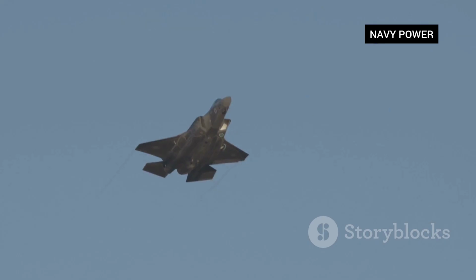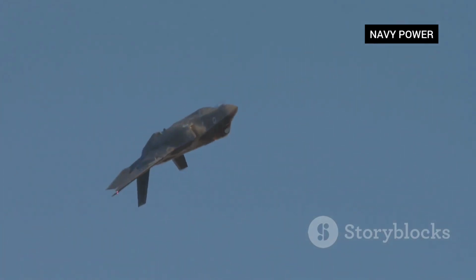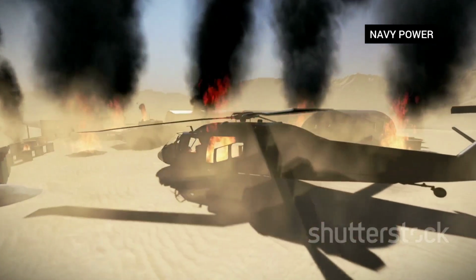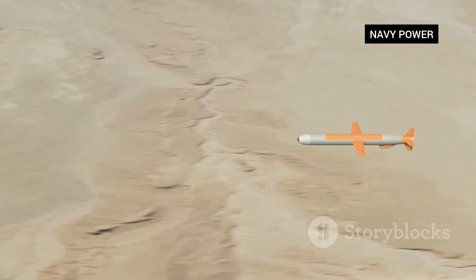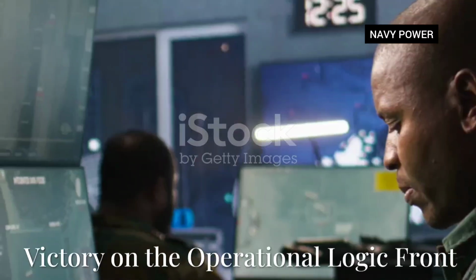Then, F-35 and F-15 fighter jets carried out coordinated strikes to paralyze counterattack capabilities, targeting fuel depots, supply vehicles, and transportation routes. The result? Out of the initial plan to launch 1,000 missiles at Israel, Iran was only able to fire about 200, and most of those were either intercepted or landed in unpopulated areas.